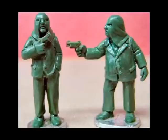Also we have Bud and Lou, minions of the Jade Hood. These will be sold as a 2 miniature pack for $6 US, available at the end of August. I do like these, you can't beat a few hooded villains.